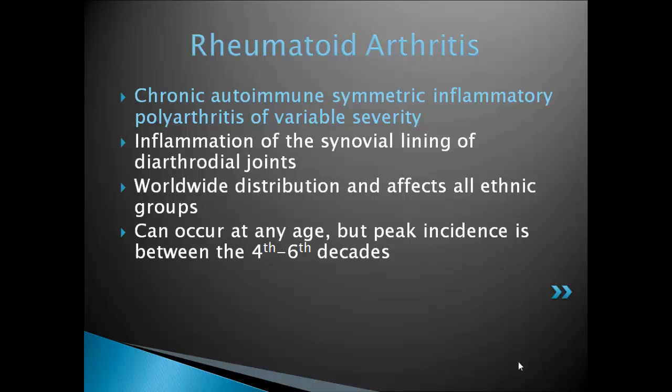Symmetric means that over the course of time it typically involves joints on both sides of the body. It may start in one hand, typically the dominant hand, but soon it may involve both hands, or both knees, or both elbows, or both shoulders, for example. It's inflammatory, again, because of the autoimmune response. Polyarthritis means it typically involves more than one joint, typically more than 5 joints.